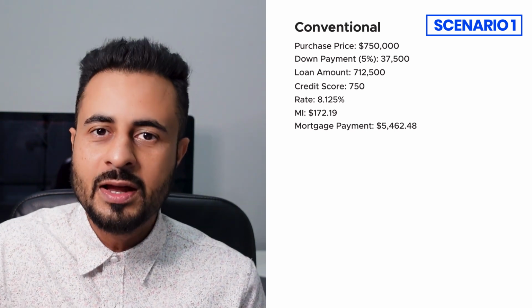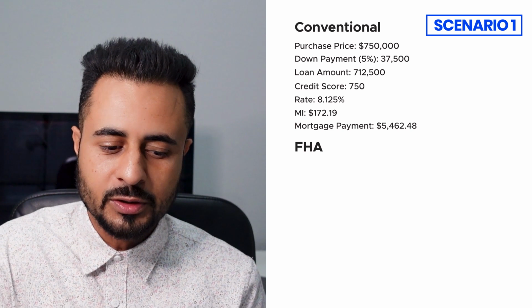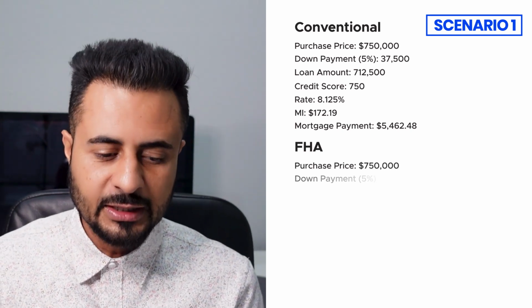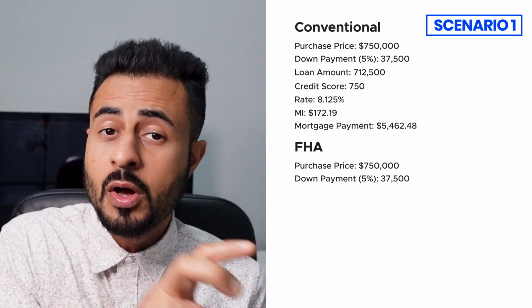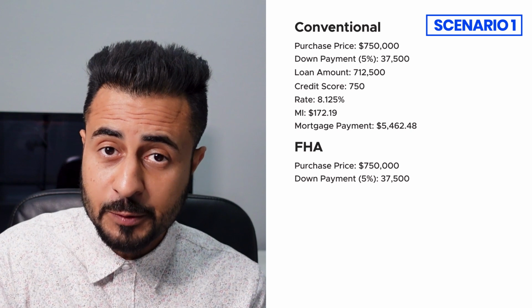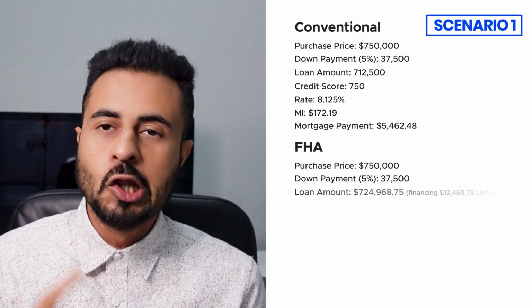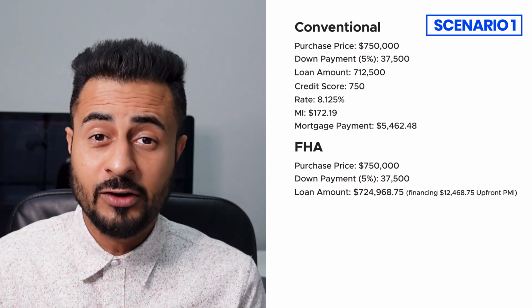Now, moving forward, under the same scenario, but under the FHA program. If you were to do this under the FHA program, purchase price is gonna be $750,000, down payment 5%, same down payment, even though you can go lower to 3.5, but for comparison purposes, we're sticking to the 5%. It's gonna be $37,500. Loan amount is gonna be $724,968.75. Just hang out with me.